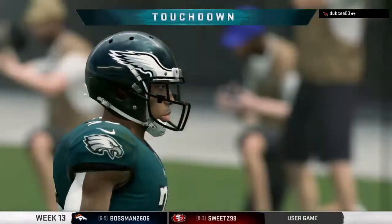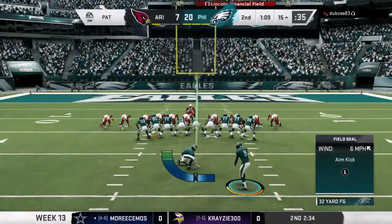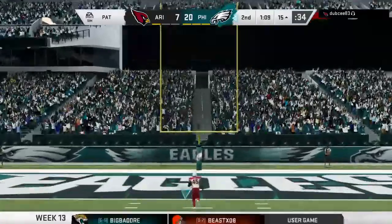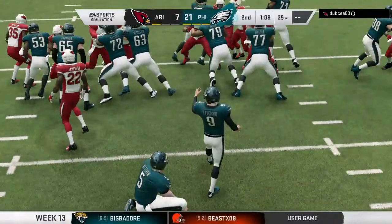And he is into the end zone. Touchdown, Philadelphia. Tevin Coleman hitting double digits with his 10th touchdown of the season. And the Eagles able to push further out in front. Tavecchio good on the extra point. And it's now 21-7.